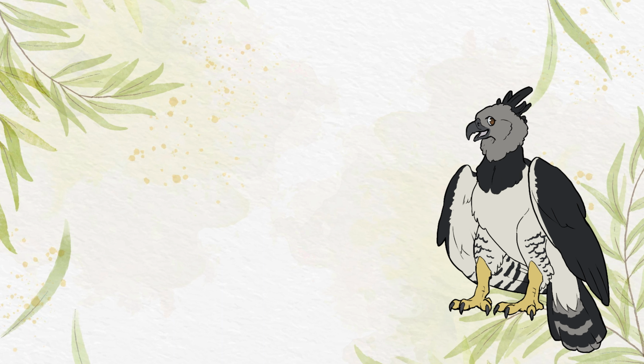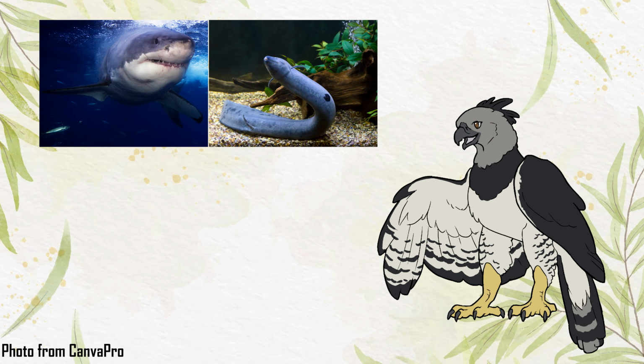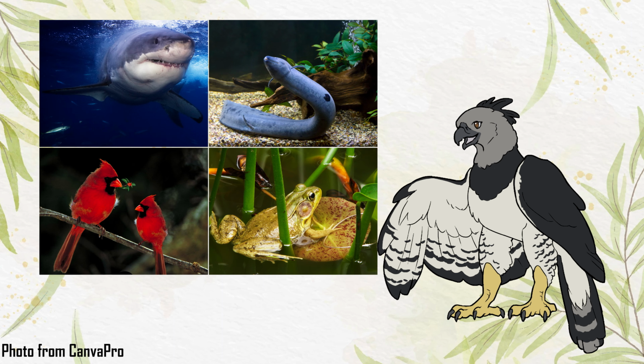A study from Yale University in 2011 found that platypus eyes are enclosed in a type of cartilage that's usually seen in sharks, lungfish, birds, and amphibians.